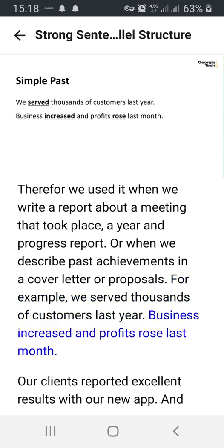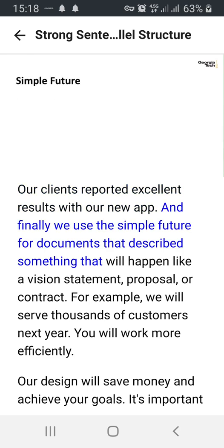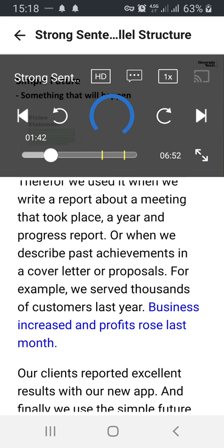Business increased and profits rose last month. Our clients reported excellent results with our new app. And finally, we use the simple future for documents that describe something that will happen, like a video.